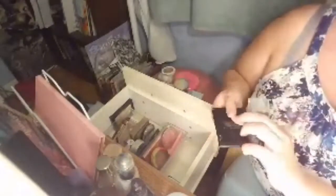Bronzers, and what do we got tucked? Ooh, I love this one. Any of that putty formula stuff, I am just all about. This one's getting kind of old, though. I don't know. I think I'll keep it a little bit longer. Let me smell it. Yeah, it doesn't have a smell to it. So let's start putting the bronzers back where they belong.